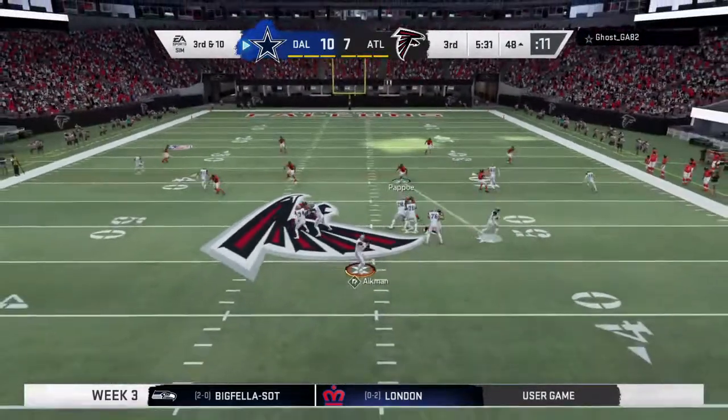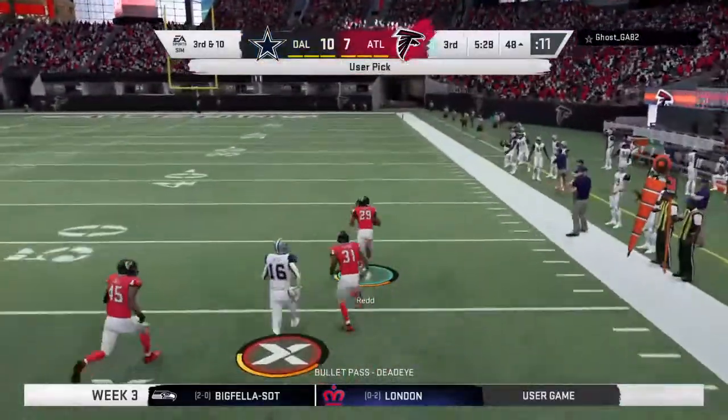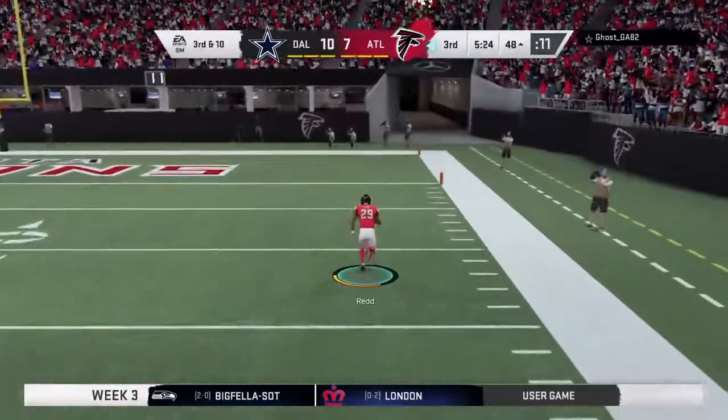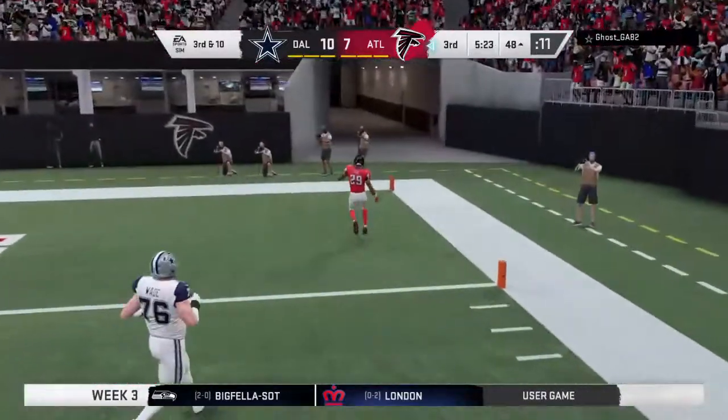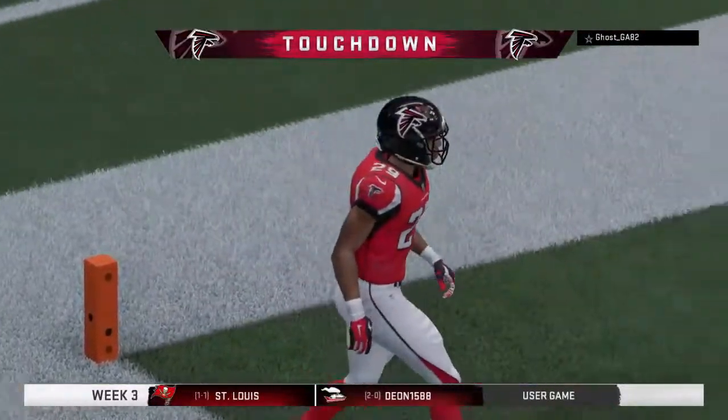The pressure drops off as they'll look to throw. Into heavy traffic, and it's intercepted. Picked off at the 39. And now off to the races down the right side. And he will score. Touchdown, Falcons.